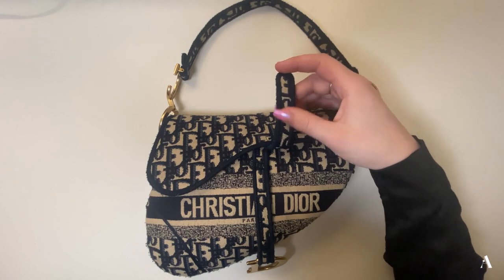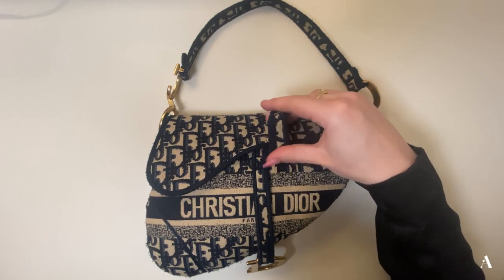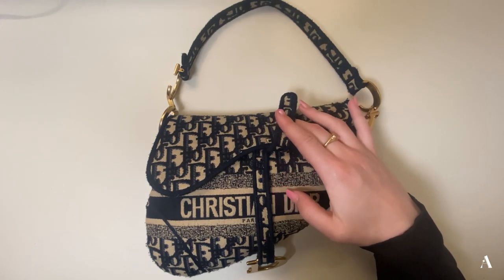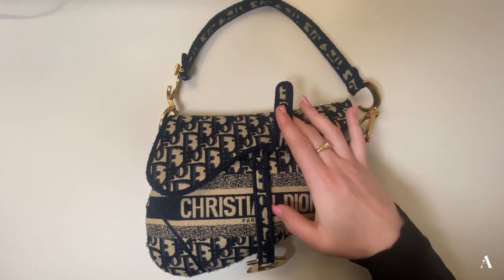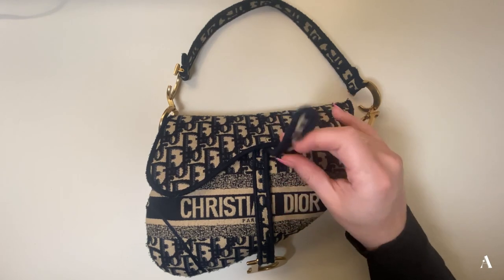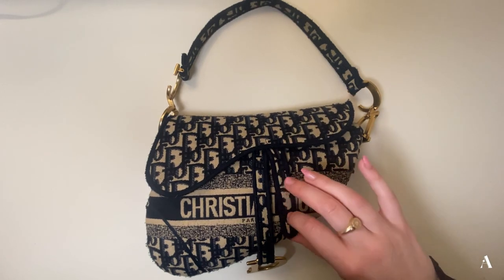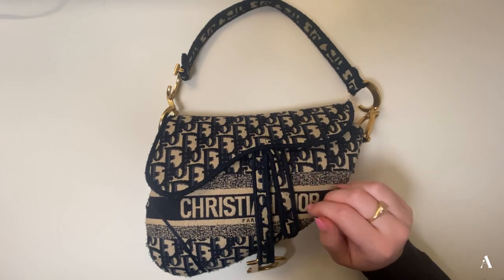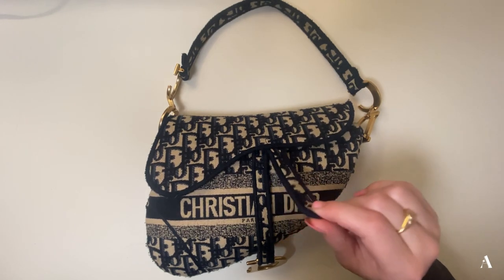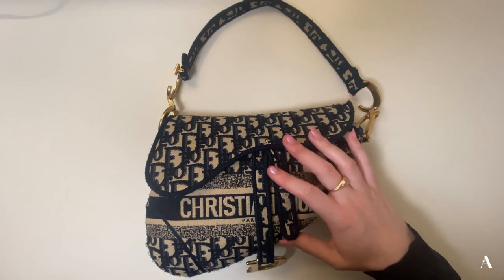The second, stronger magnet is right here. You can see it when I squeeze the strap like that. And it connects to a magnet that is in between the D in Dior and the N in Christian, right here on this tape. You can hear, even just from the sound, that that is a little bit of a stronger magnet. And this is the main closure of the bag. So to open it, you just lift it by this strap.